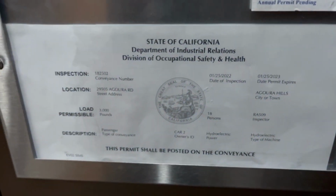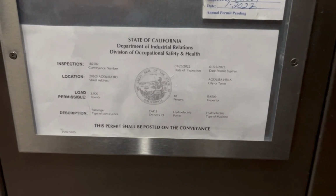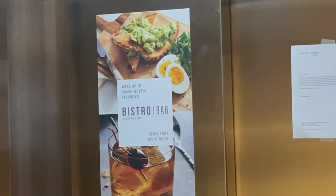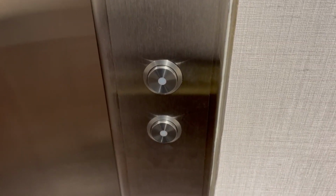Back up to 2R. Now this is the one with the busted handrail. These were put in on... load permissible is 3,000 pounds. Yeah. I don't see a Schindler anywhere. Maybe it's just, nope. Get a better view over on this thing here before it. Don't leave me. Got some display there. There it goes. I like the stainless steel. There's your intermediate station right there. Got a picture of that.